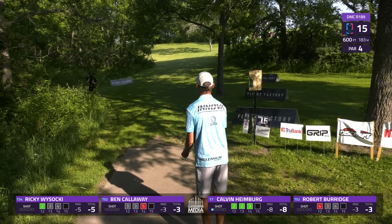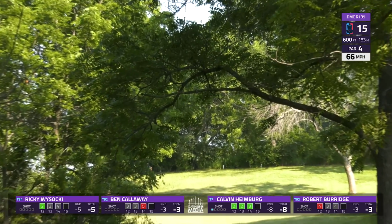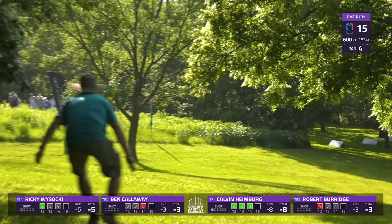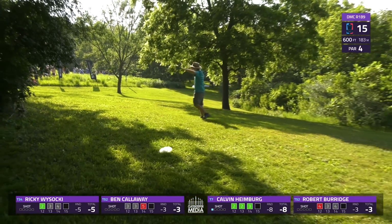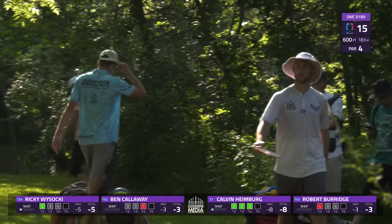And Nathan, there aren't that many holes on tour that are 600 feet, par 4, and good and hard. Like, they've kind of hit all of that Venn diagram. Yeah, without being silly as well.